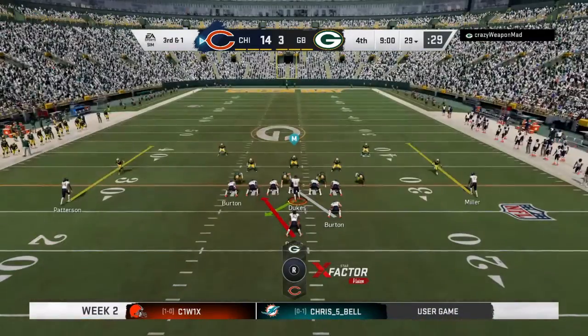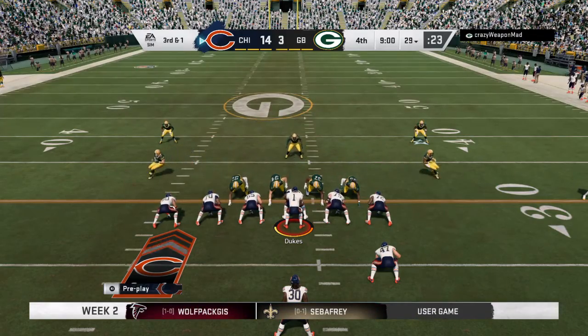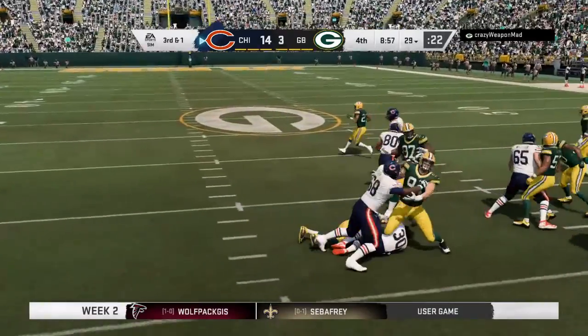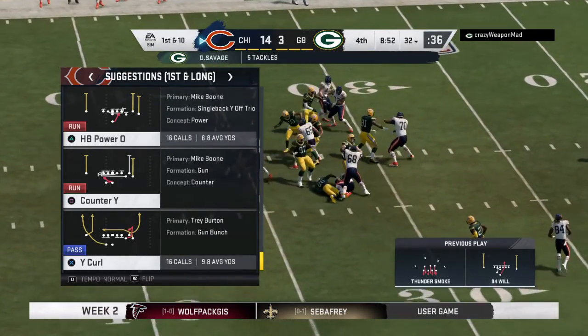The Bears on 3rd down, 3 for 7 so far in this game. They need just a yard here. It's 3rd and 1. Again, they're going to go with Boone. And he gets it to the 32. Good enough for a 1st down. It's a 1st down following a gain of 3.